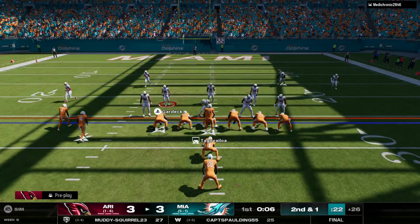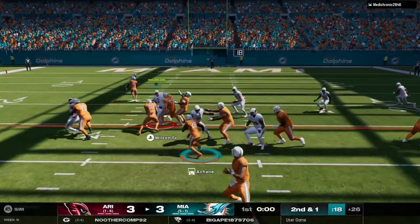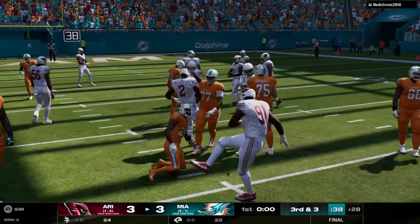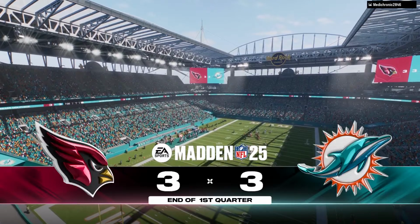Second and a yard. Once again, it's Achane. And he's going to wind up losing yardage here. And that will take us to the end of the opening quarter of play. 3-3.